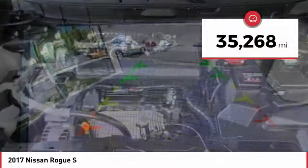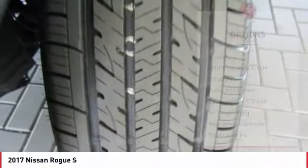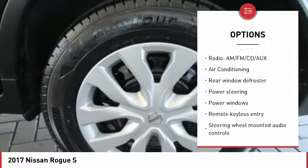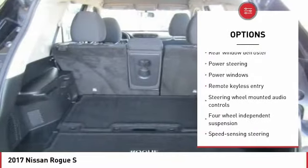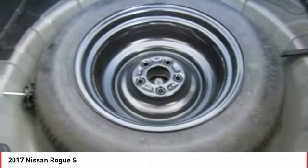This vehicle has less than 40,000 miles. Here are some of this vehicle's great options: traction control, dual airbags, air conditioning, Bluetooth, one owner, power steering, 4-wheel disc brakes, center armrest, electronic stability control, power windows.